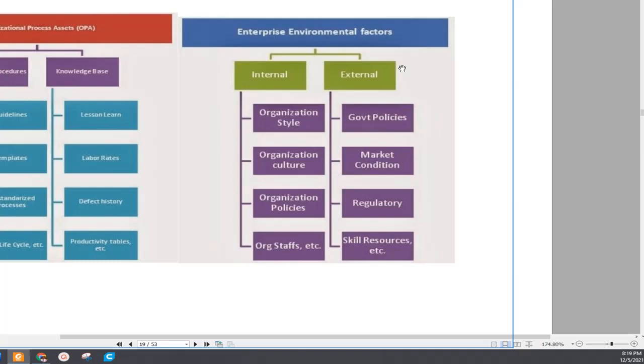OPA and the EF. OPA has two kinds: process or procedure, and knowledge base. EF has internal and external. Process and procedure covers guidelines, templates, organization standard charts, and project lifecycle; knowledge base covers lessons learned, defect history, product tables, etc. Internal deals with the organization, and external deals with the outside of the organization: government policy, market condition, regulatory, skilled resources, organization style, culture, policy, staff, etc. Another thing is that EEF is outside of the project team, and OPA is inside the project team.